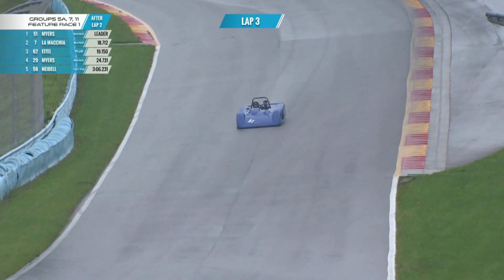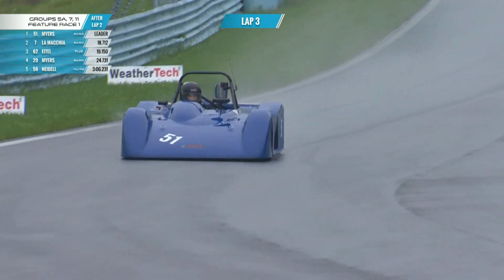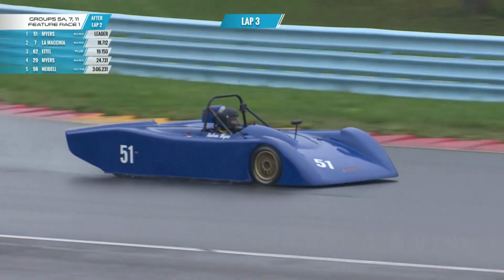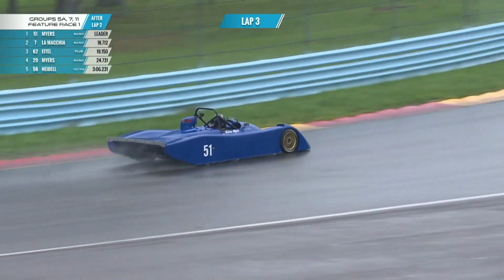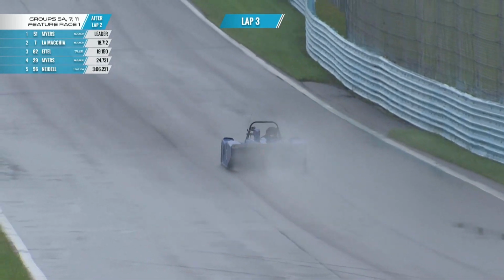Yeah, you can see we've already had two spins at this particular corner, but it's Myers, Lamachia, Etel, Myers, and Nadell in 5th position. Now, David Nadell, I believe that is the Lola that we were talking about. I'm sure that they will switch to him.